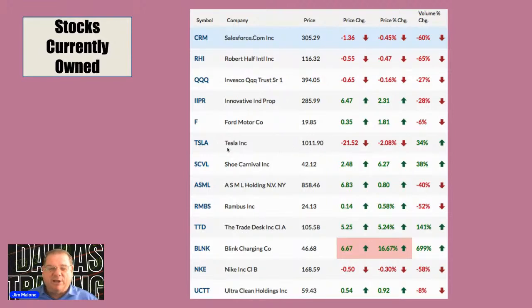My average buy price on Tesla right now, because I did sell and then kind of rejigger everything, is about 1050. So I'm a little bit underwater here. I do have some stops basically at 900, which is very wide. Normally I don't go this wide, and that's because that's where the support is at about 900.